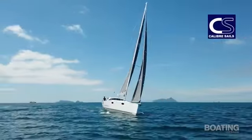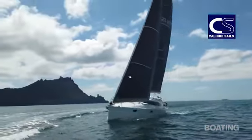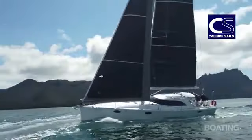It's fantastic to see these locally built sails by Calibre. It's a Dimension Polyant light skin carbon scrim with a skin of taffeta on the main.